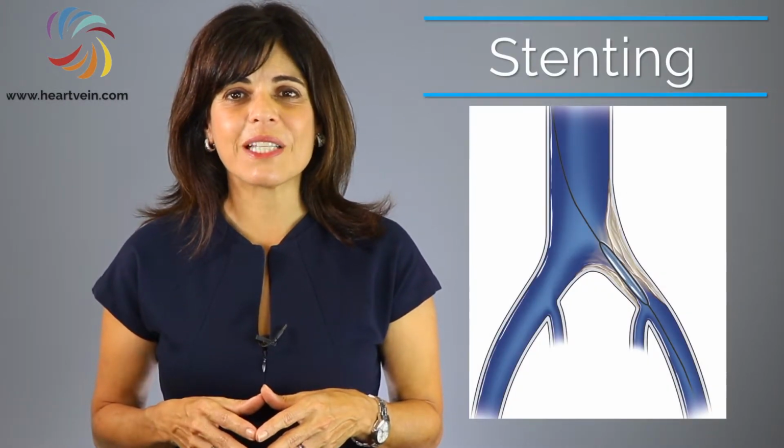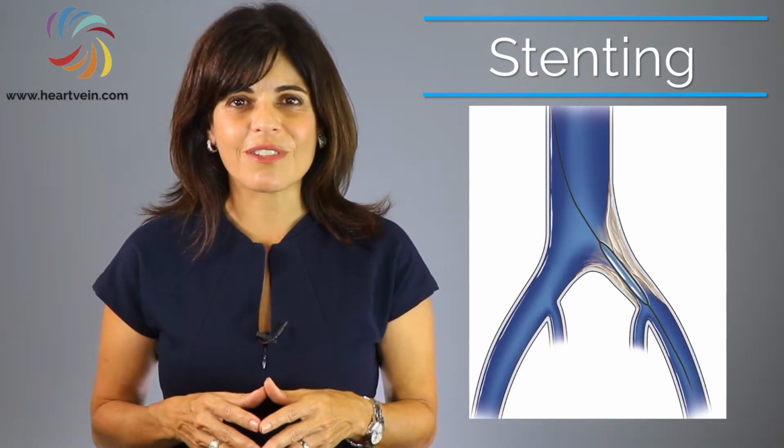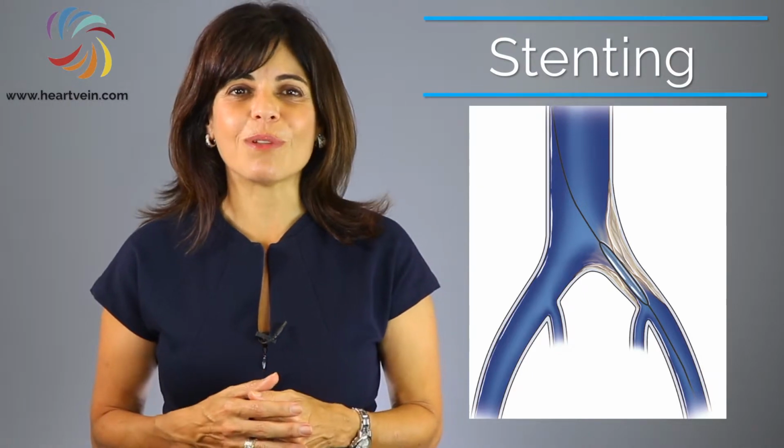Once the stent is placed inside the vein, it expands to fill the vessel, thus providing support for the compressed vein and permitting the uninterrupted blood flow. This protects the iliac vein from further compression by the nearby artery.